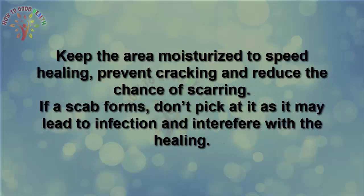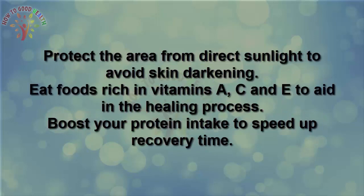Keep the area moisturized to speed up healing, prevent cracking, and reduce the chance of scarring. If a scab forms, don't pick at it, as it can lead to infection and interfere with the healing. And protect the area from sunlight to avoid darkening.